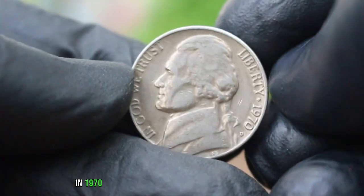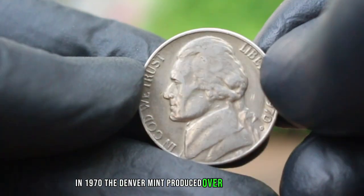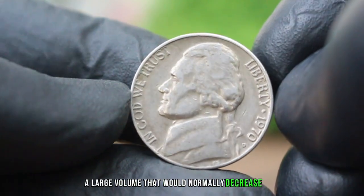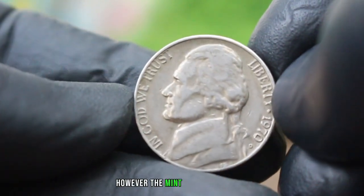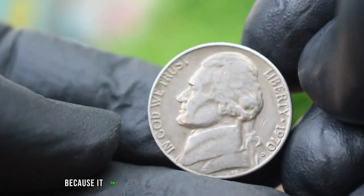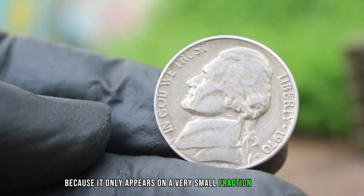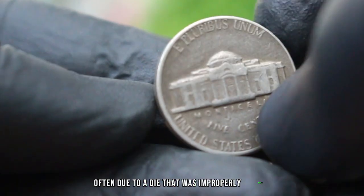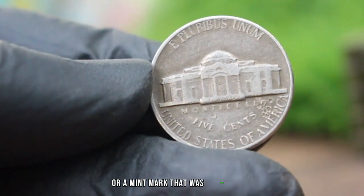In 1970, the Denver Mint produced over 400 million nickels, a large volume that would normally decrease rarity. However, the mint mark error is rare because it only appears on a very small fraction of these coins, often due to a die that was improperly prepared or a mint mark that was punched twice.